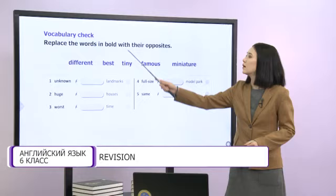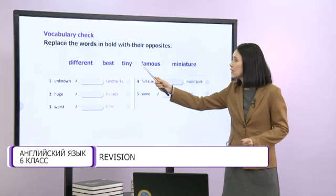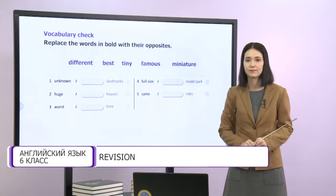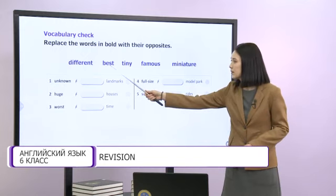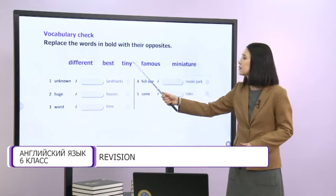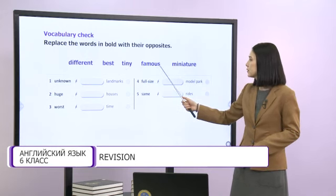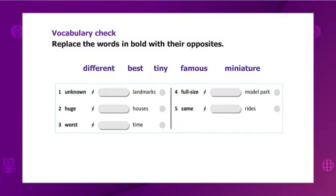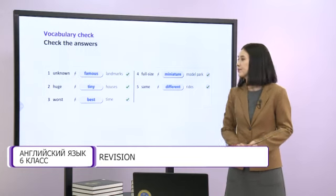Let's continue. Replace the words in bold with their opposites. The words are: different, best, tiny, famous, miniature. You have a few minutes for this task. Have you finished? Let's check.